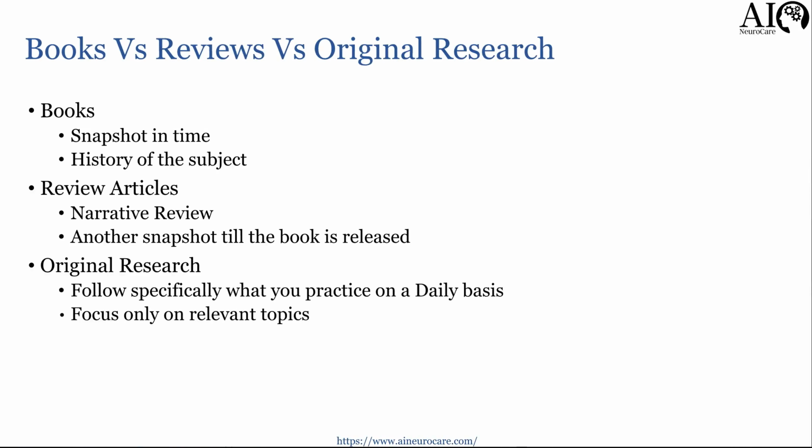Books versus reviews versus original research. So people say, well, should I read a book? Should I read a review article or original research? So what is a book in 2019? It's basically a snapshot in time that, hey, this is what happened in history and we have amalgamated all this knowledge and boom, till June of 2018, that is the update. As a matter of fact, most of the time the book takes another year to release. So from the release date, the snapshot is actually a year before that. It is good for the history of the subject, looking through stuff, but at the end of the day, that's what books are in our day and age.